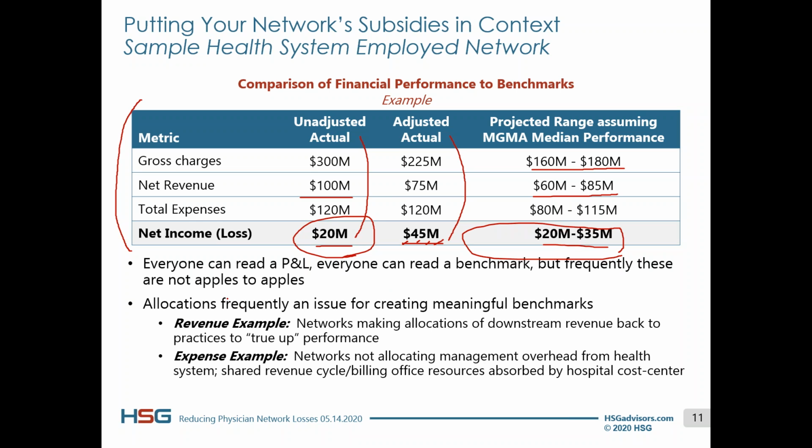And so that's the first part. One, any organization needs to take a step back, look at how you're allocating both revenue and expenses to the network, and do that as close to benchmark as possible. Do that as close to the process for developing benchmarks as possible.